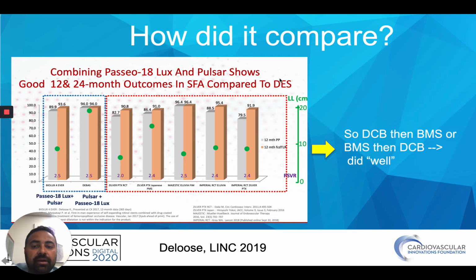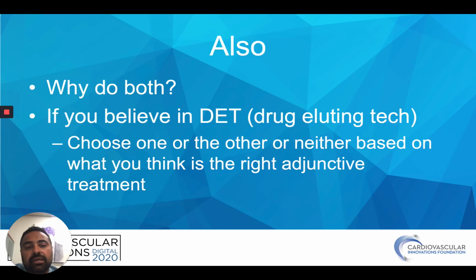How did it compare when you combine the Pacific and the Pulsar, showing 12 and 24-month outcomes in the SFA compared to drug-eluting stent? The basic summary, presented a link by Dr. Lutz, is drug-coated balloon then bare metal stent, or bare metal stent then DCB, did well. And I put that in quotation marks because it did well. I don't think it proved that it did any better. It kind of said that it's similar to drug-eluting stent.